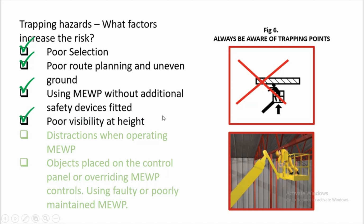Poor visibility at height. We make sure that the operator has clear and good visibility from the height, so he can see the ground level when the MEWP is being transported to another place.